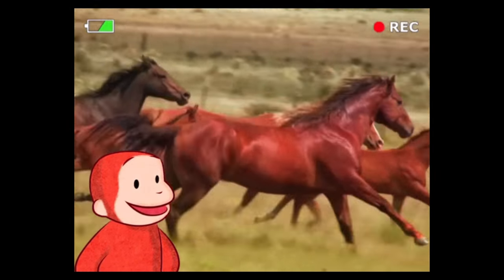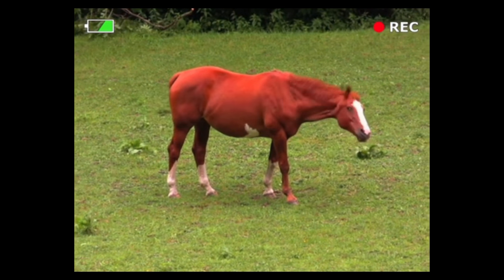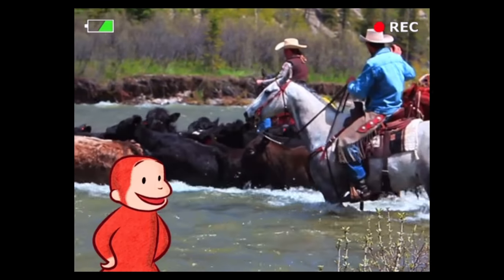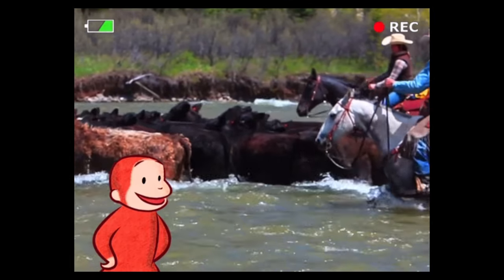Its hooves go clip-clop, clip-clop. Horses are super strong, too. Before there were tractors, horses did all the work on a farm. Cowboys still use horses to move cows and sheep around. Yeehaw!